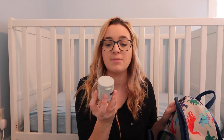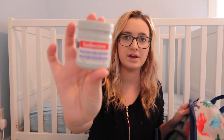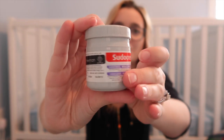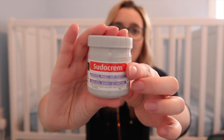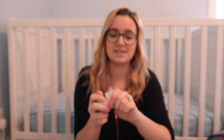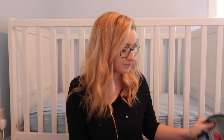And then for diaper cream, I really like the Pseudo Cream. I don't know if this is focusing. There it goes. This is the Pseudo Cream. I also have that labeled. As you can see, the labels come in all different sizes. I absolutely love Pseudo Cream. It's a super thick white diaper cream, and I just find this works the best for him. I also like Desitin too.